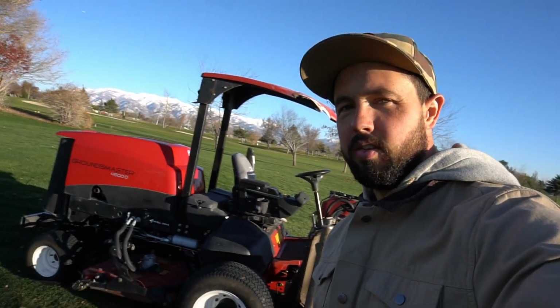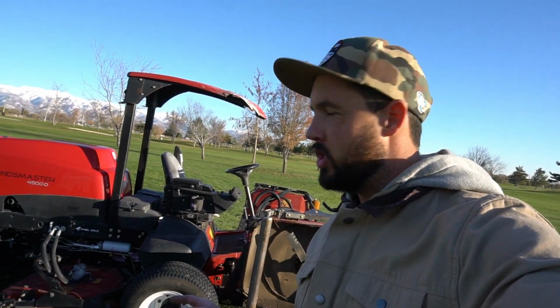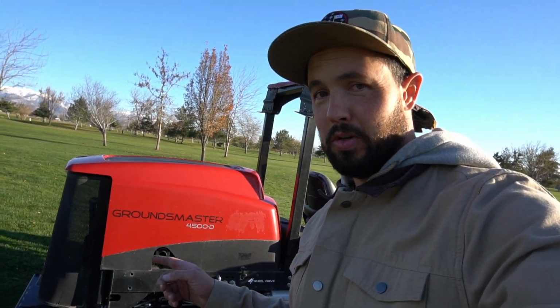So Toro says that the 4500D is capable of mowing at 8 miles an hour, transporting at 13 miles an hour. So you can't drive any faster than 8 miles an hour, which is still pretty fast when you're mowing grass. It's got a 55 horsepower motor. I believe it's turbocharged for you people that are into turbos.